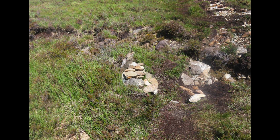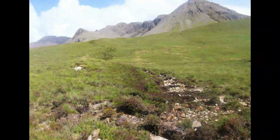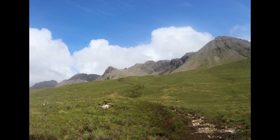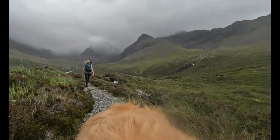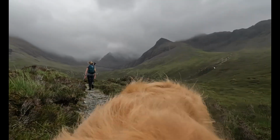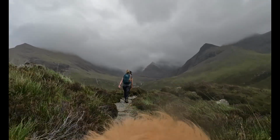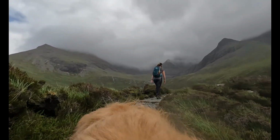When you're heading up this route, you've got two choices. You can see a cairn right now. This leads you onto a track that takes you up towards the Munro itself. This is the primary route, however it is really boggy. We decided not to go that way. We continued on up the valley, which as you can see is a much better track, but we did come down the other way and that's when we realised how boggy it actually was, and we're quite glad we didn't go up that way.